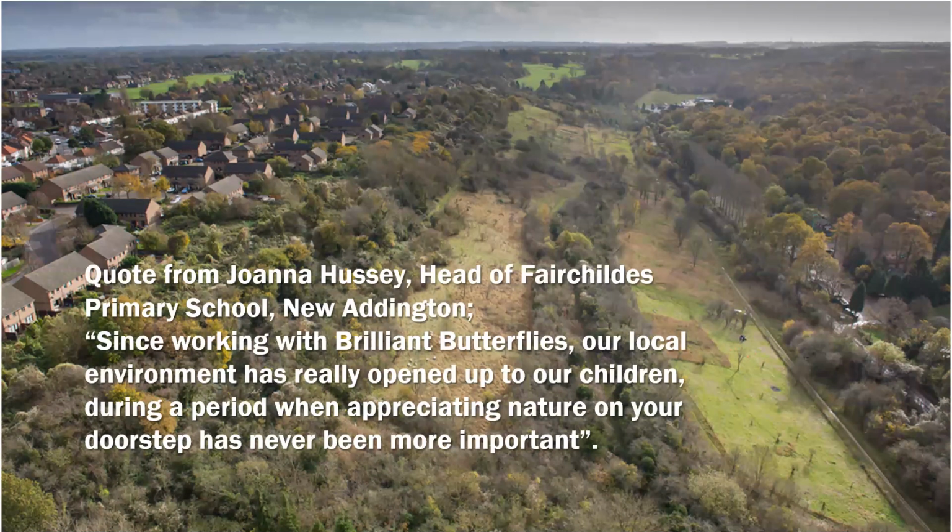I showed a shot earlier of a butterfly bank that we created within their grounds, and that illustrates how we want to get nature from the nature reserves into green spaces, into public spaces, so that people can enjoy it within those spaces as well, and shouldn't have to just rely on visiting nature reserves to see different butterfly species.